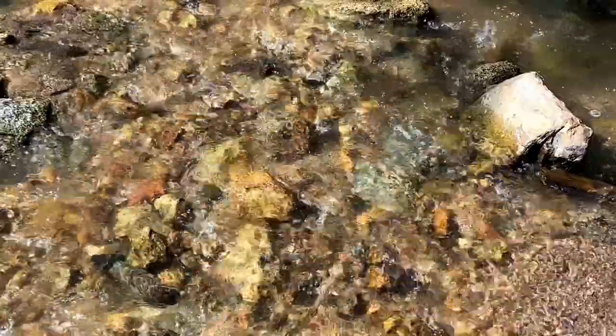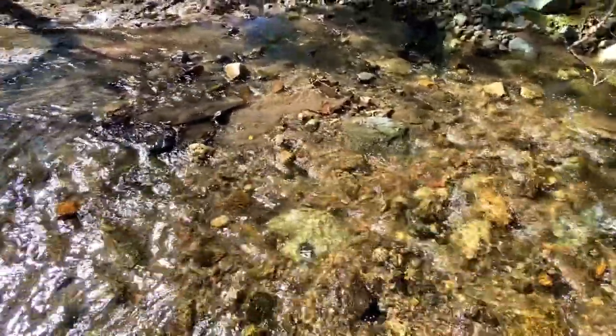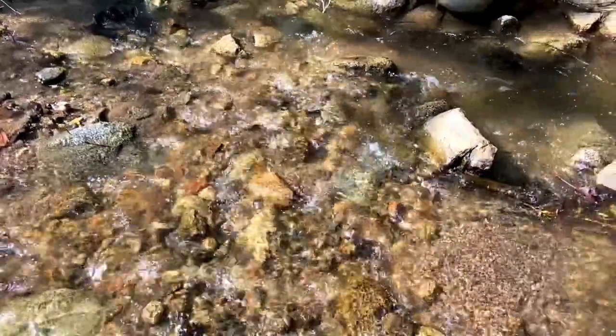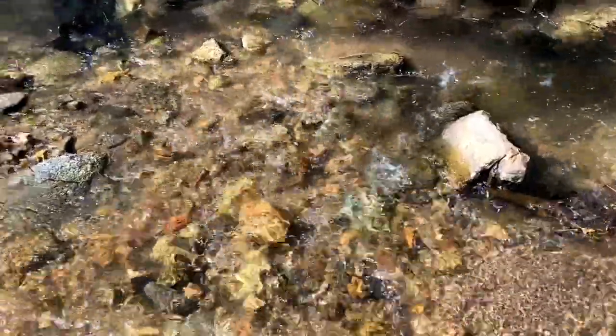Over here in this riffle section, highly oxygenated stuff. Coarse particulate organic matter, aka small broken leaves and twigs, are going to get caught up in here. And then you have grazers and shredders that will shred that up. And then you have predators that will feed on those grazers and shredders. And that's the ecology of this whole system right here.